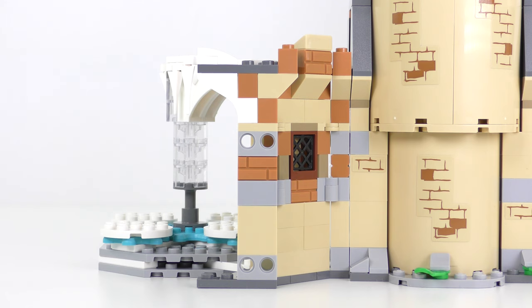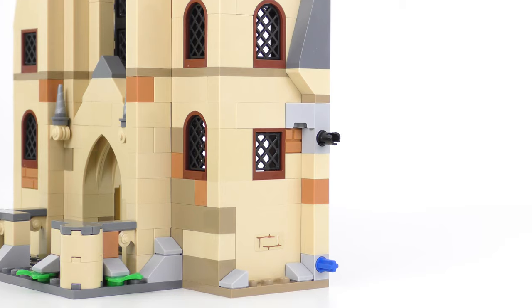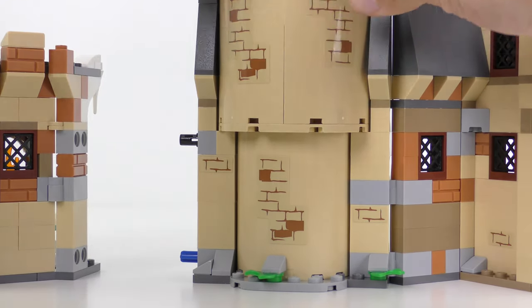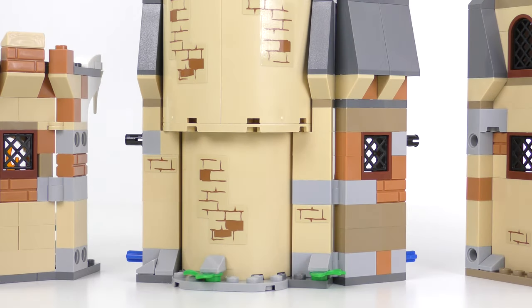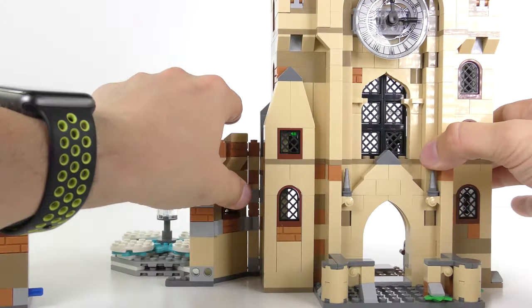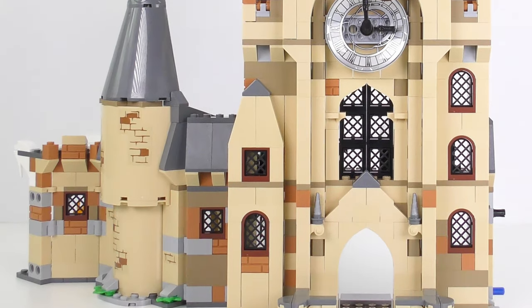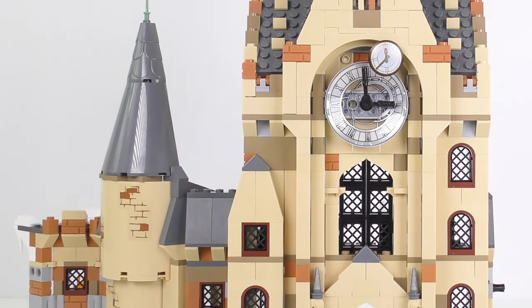In order to do that, we have some connection points on the end here, and some more on the side of the clock tower itself. But that is not all, because even within the clock tower build, we have other connection points. This modular format gives you a bunch of different display options. The architectural style matches the 2018 Hogwarts set perfectly.